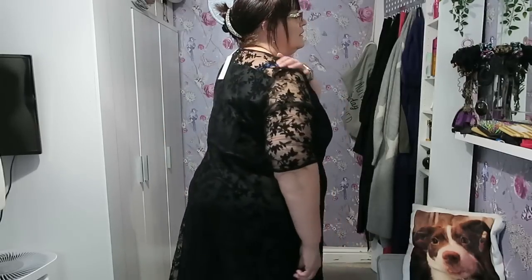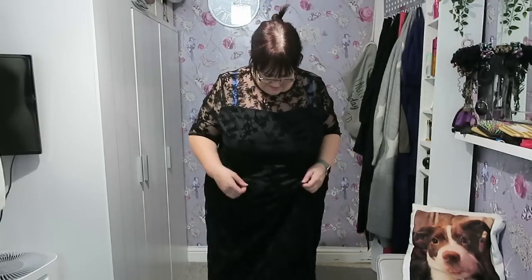Also, please ignore the fact that I've got a blue bra on. I definitely should have changed to a black bra before starting this. But I wish I'd had this in time for my cruise, because it would have been absolutely perfect. I have got another cruise booked. It'll be coming with me on that one.